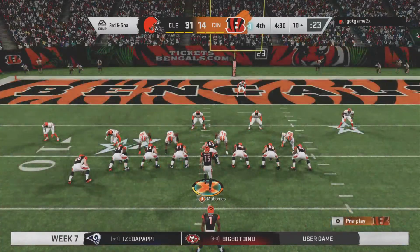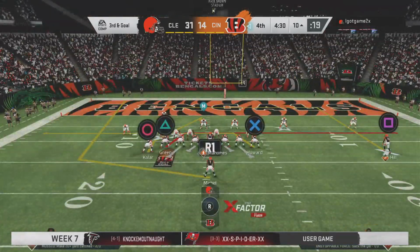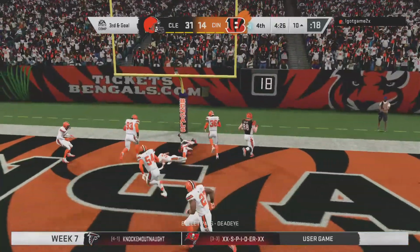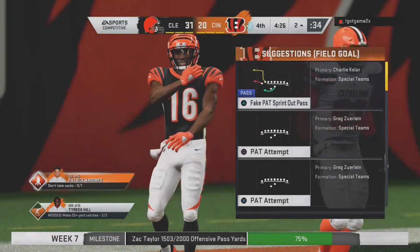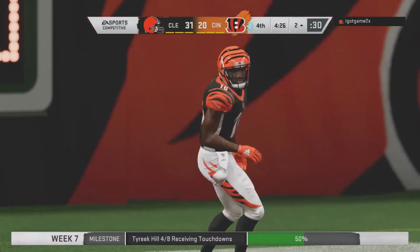They got to have 6 here. It's 3rd and goal. Here's Mahomes to throw. And that is caught. He's got it for a Bengal touchdown. Tyreek Hill, his 2nd touchdown of the night. And the Bengals are able to draw a bit closer.